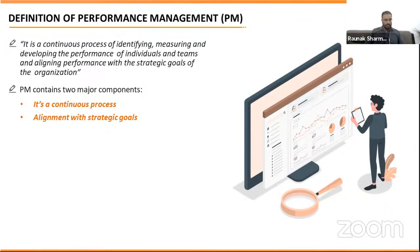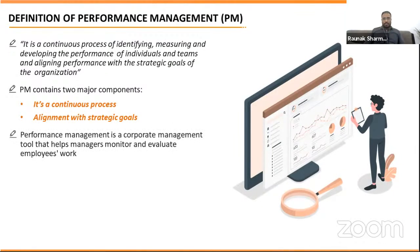The next is, performance management is a corporate management tool that helps managers monitor and evaluate employees' work. You may have cameras, you may have software, you may have everything to monitor people, but that kind of micromanagement does not work these days. Managers have to sit at a place, they have to give goals to the employees, and employees must be self-motivated to achieve those goals. Now, how could they do it? How could they handle such a big team? For them, it is performance management, a tool that helps them to monitor and evaluate employees' work through reports and software.